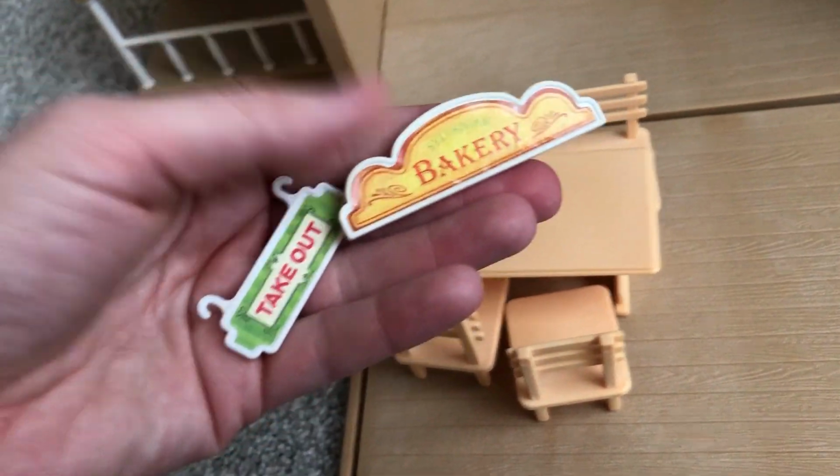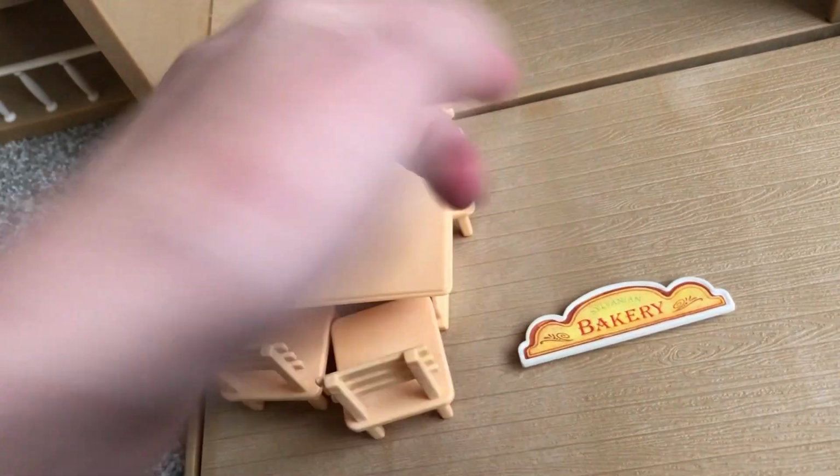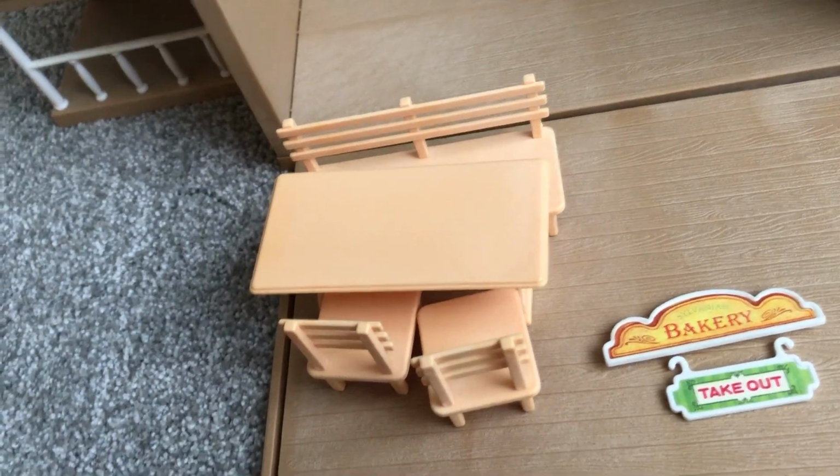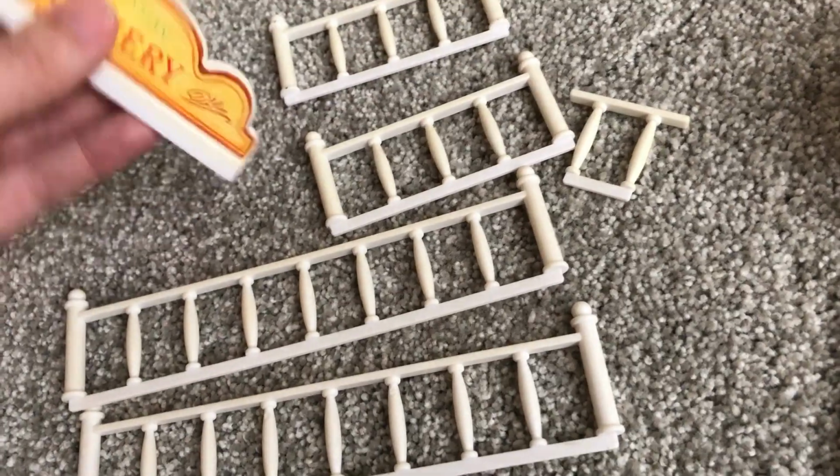And I don't know, this little bakery sign, I'm not sure where it's supposed to go. If you know, let me know in the comments. And we'll try to get that takeout sign put on here in a moment.